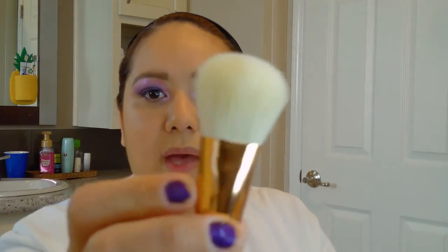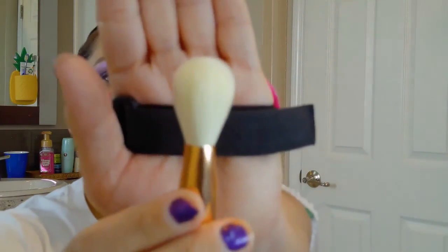Now we're going to go in with powder. And I think instead of, like I said, I usually use a sponge, but I'm going to try out this new Benefit brush. It's the R10. It's like a flat powder brush. It's kind of oval looking. I'm going to try it out and see how it does.